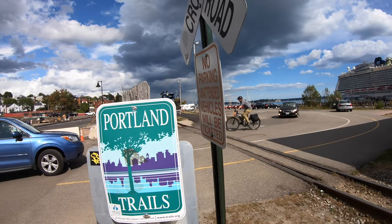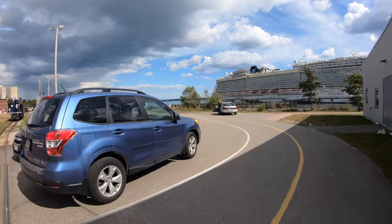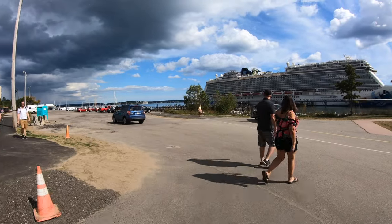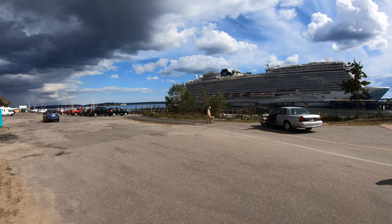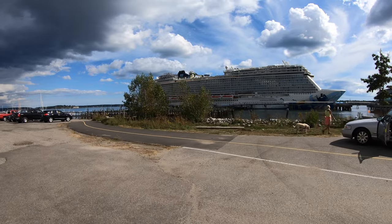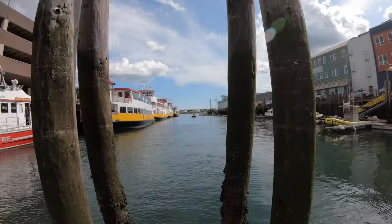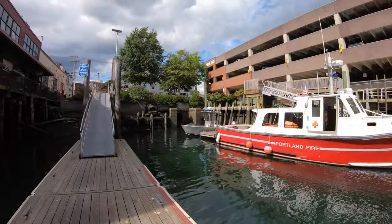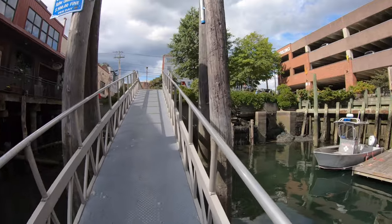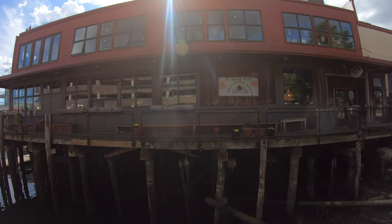Eastern Prom Trail. Go up here to the old port. Is that a bird? It is a bird. A little baby seagull.